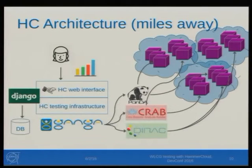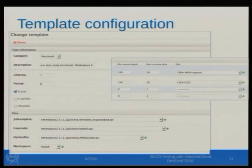We use Ganga to submit the jobs, and HammerCloud monitors these jobs and takes care of resubmitting and creating on the site the desired load that the user requested. From the workload management system we get the metrics of the job results, and we store them in our database, and then we create summaries and test reports to show to the user.